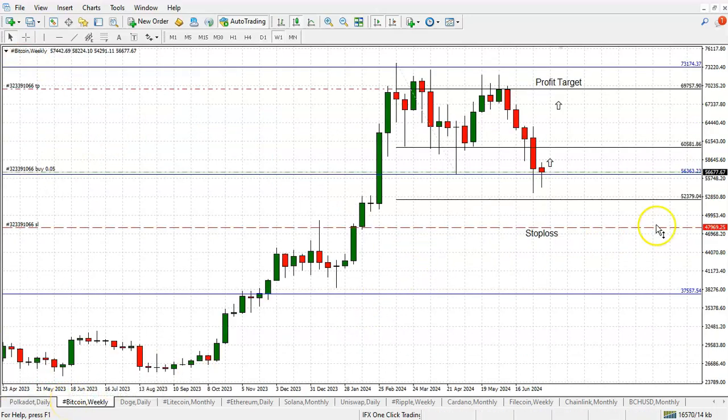Bitcoin, take a look at the pullback last week. 56,363 is the level you want to take notice of. So the pullback last week and the pullback this week, massive. I feel like this could be the turning point we're looking for.